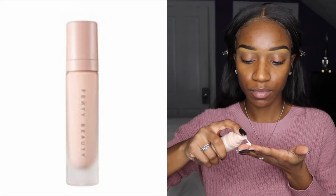After blending that out, I'm going in with my primer. It's the Fenty Beauty Instant Retouch Soft Matte Primer. So I'm just going to rub this all over my face.